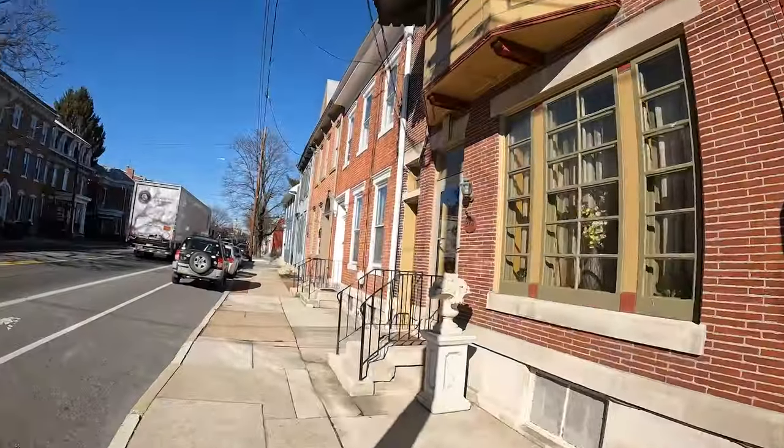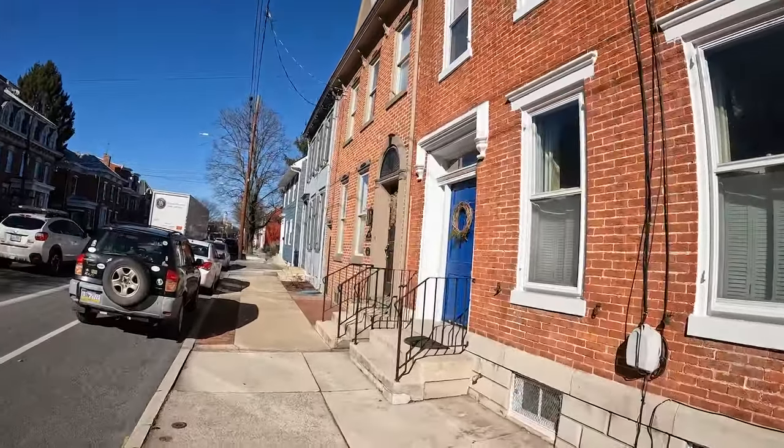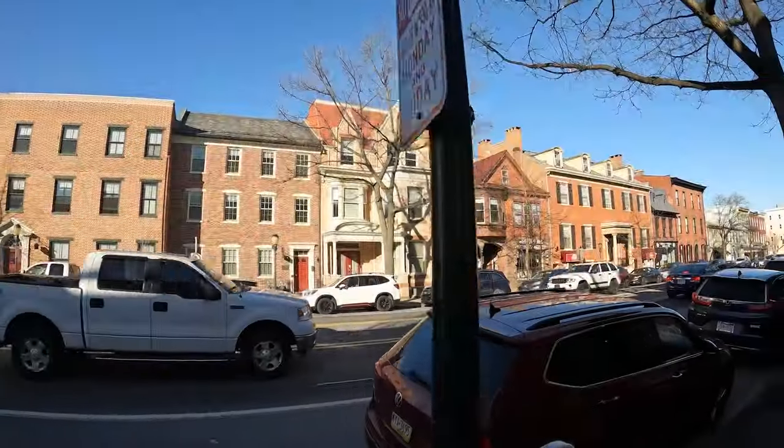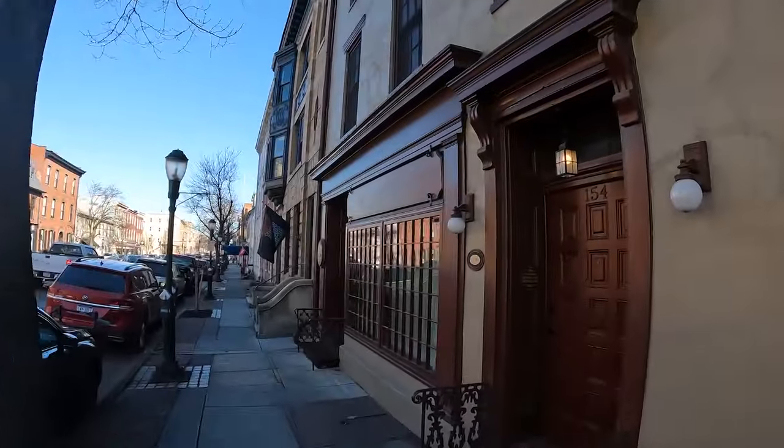As we begin our architectural walking tour through the downtown Carlisle Historic District, let me briefly share some interesting, at least to me, information on what you'll be seeing. A majority of the buildings in downtown Carlisle are from the mid to late 19th century, with a few dating back to the 18th century.